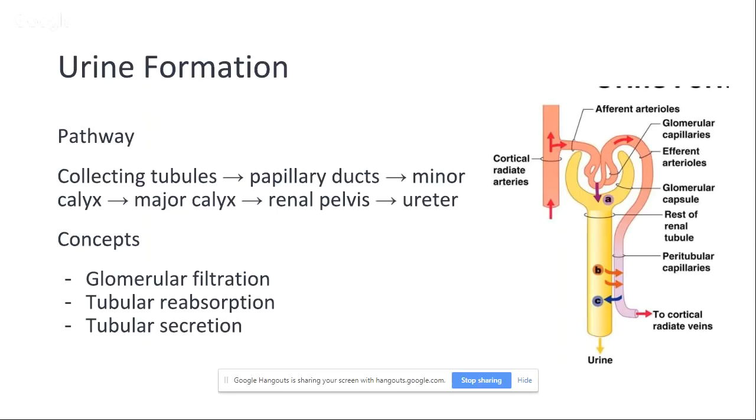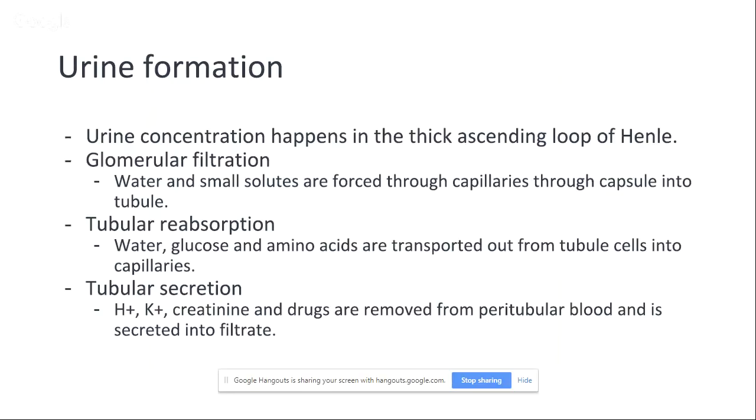Urine formation. You just need to know where the urine goes. So it starts in your collecting tubules, papillary ducts, minor calyx, major calyx, renal pelvis, ureter, and then we've gone through the rest of this. Your urine concentration happens in your thick ascending loop of Henle. You have three different steps. First, glomerular filtration: water and small solutes are forced through your capillaries into the capsule, and then into the tubule.